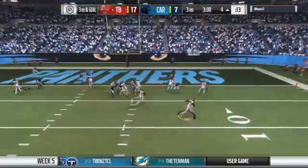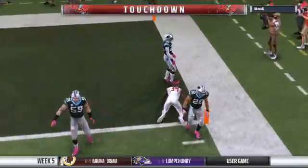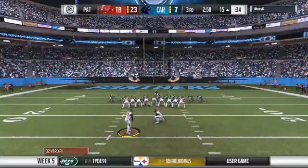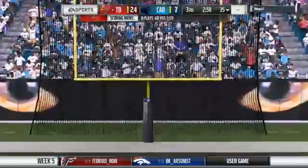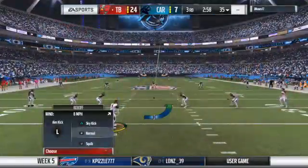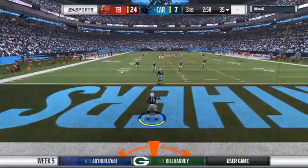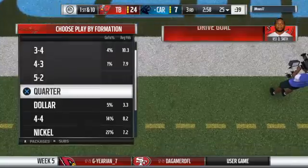Now a handoff looking right. And he's in. Touchdown, Buccaneers. Charles Sims, his 3rd touchdown now on the year. And the Bucs are going to add on to their lead. And the lead will grow by 1 more. The Bucs ready for the kickoff. And here we go. It's in the air. And this will be a touchback as that sails over the end line.